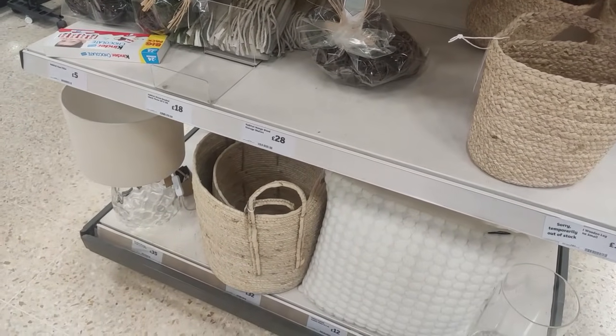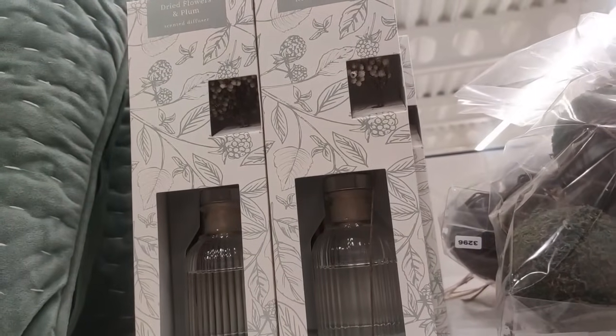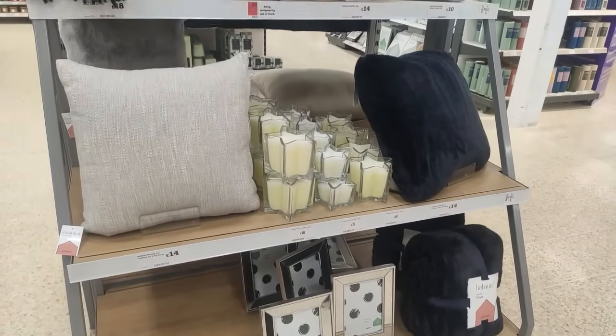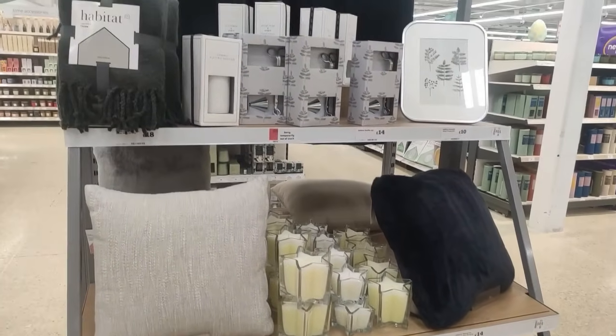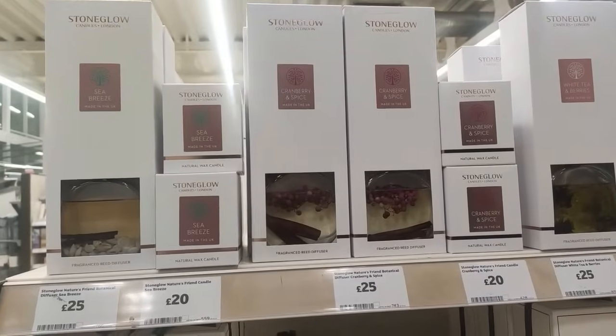And I love how they're accenting all of their decor with baskets, and that was gorgeous. That scent diffuser with the dried baby's breath in, something so delicate and beautiful about it.